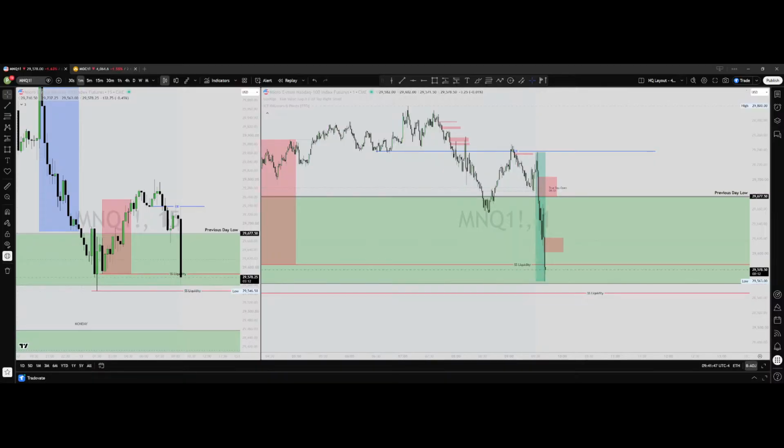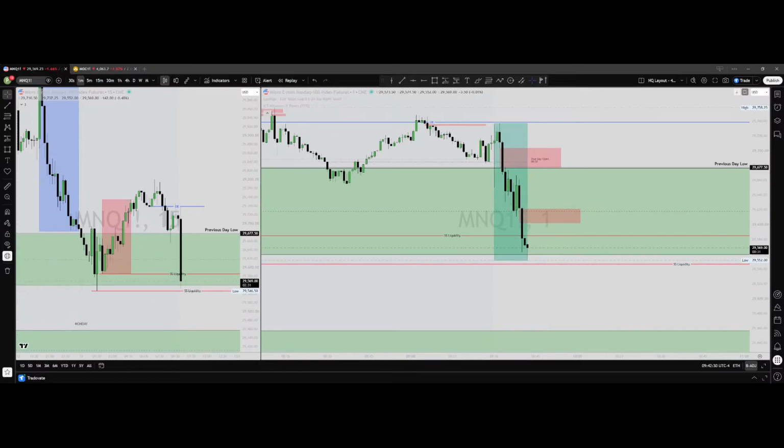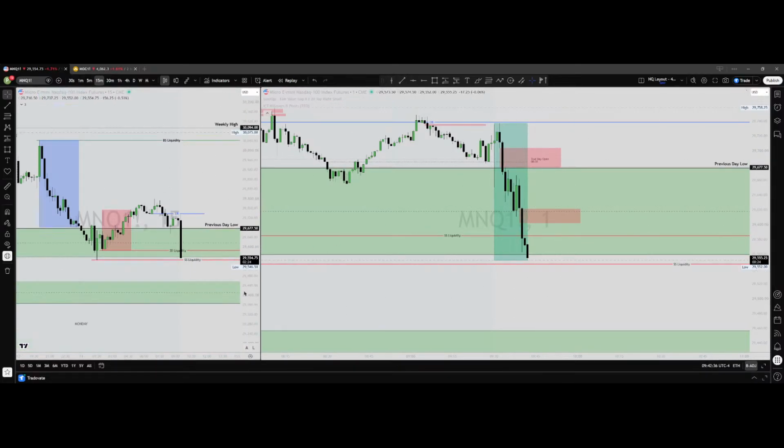Let me see what we have. Let's go to the calendar. So we have core CPI on Tuesday. Okay. We have core PPI on Wednesday, and Fed Chairman Wash testifies. Okay, that's the other thing. Thursday, I don't see anything. I don't see anything on Friday. So basically, Tuesday and Wednesday are going to be pretty good days to trade. Price is moving today as well, but we have to wait for the level of interest.